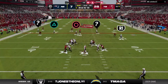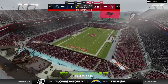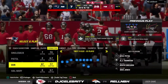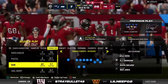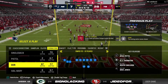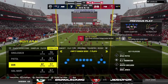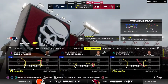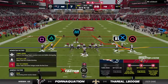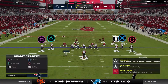Another try after the first down sack. Jones, 1:57 to go in this first half. And he drops it incomplete. And their struggles continue here. An incomplete pass on that last play, and that means they'll need to come up with something here on third down. 11.